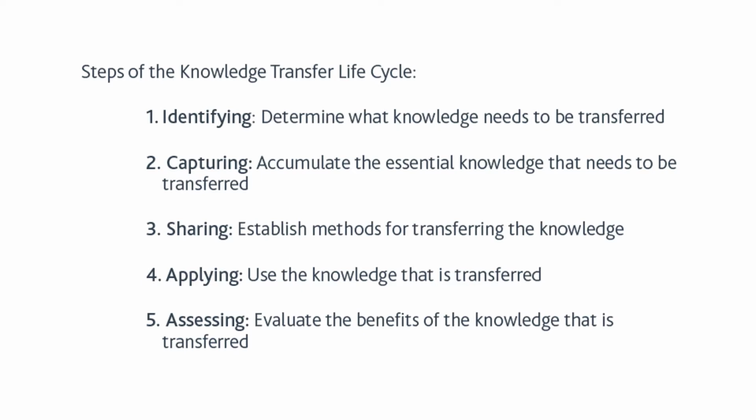Number five is assessing. So evaluate the benefits of the knowledge that is transferred. This again applies to the person who has transferred the knowledge, and it also applies to the person who has received the knowledge. So both of them need to come up with an idea, come up with a solution, come up with a mechanism of sorts to assess the benefits of the knowledge that has been transferred, right? That is where we are coming back to point number one, wherein we are identifying what knowledge needs to be transferred.